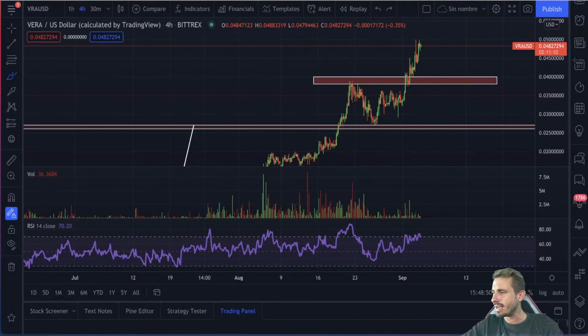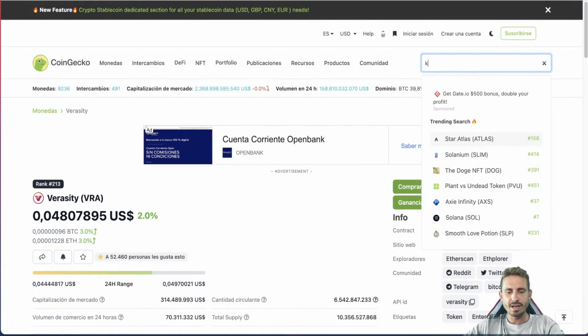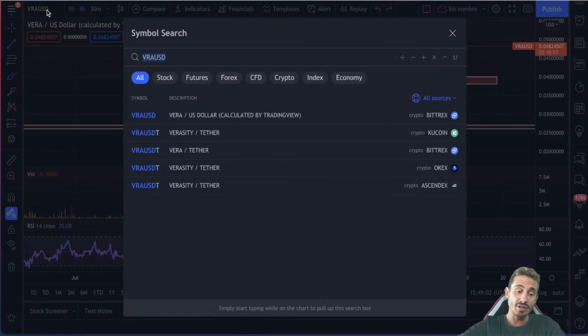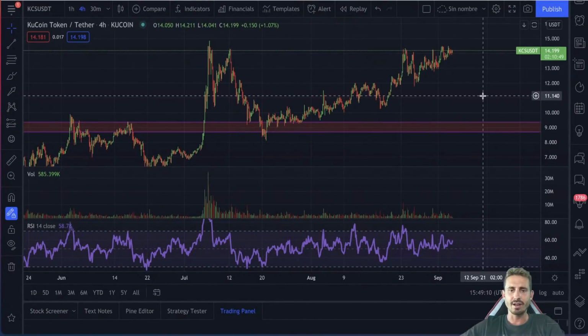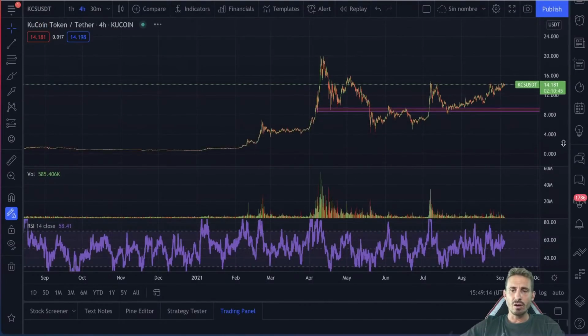I'm doing very well. Is KCS a buy now? Let's take a look at KCS. What is KCS? KuCoin, right? It might. I mean, I think exchange tokens are going to do very well, in my opinion. Especially, you know, the large ones such as KuCoin, Binance, eventually FTX, they will be doing well.